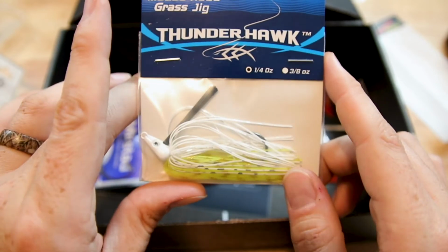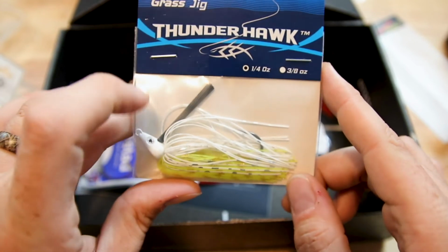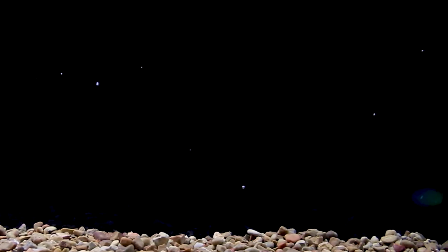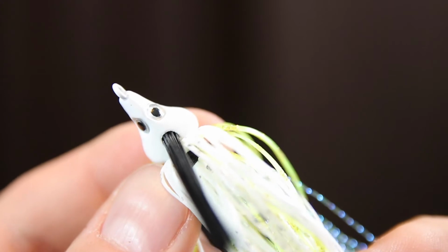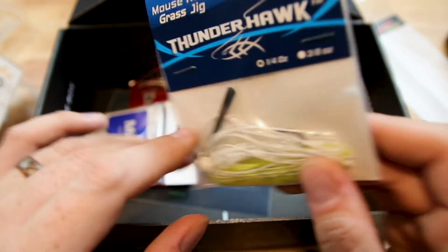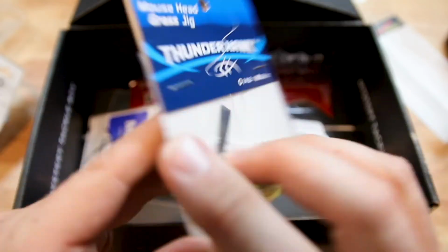All right, so we got a cool jig here. This is one of the ones that I did a video for Mystery Tackle Box this month, and it looked really good in the tank. This lure's got a really cool looking head on it, and I'll show you guys some footage of that right now. It's got this mouse looking head. It's a really unique shaped head. It looks like it's gonna come through grass really well. You know, the size that we got here is a 1/4 ounce. And let's see, anything else back here? Our color is white chartreuse. So yeah, there you guys go, man.